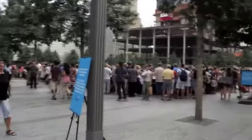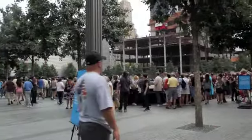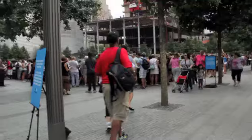Technically correct, that is true. The middle, where that void is, is technically the middle of the buildings, but the buildings were wider than the pools. What happens is the PATH train tracks, which are from Jersey, ran alongside the pool here, and it just wasn't feasible for them to move the tracks as well as the foundation over.